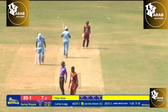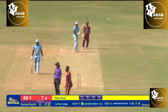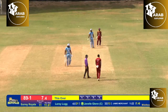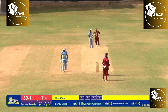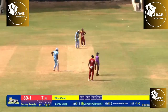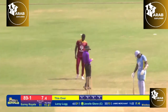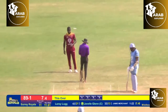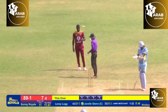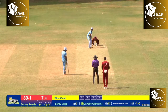Big shot. This young man, Javel Glenn, is very powerful. Those two shots are two big shots, Sean. So two more deliveries to go. How many runs to win? 5 runs to win. Oh, my word. I'm impressed. So let's see what Jeremy Merchant has to offer. If he goes for a 6, we throw down the mic. And that's it.